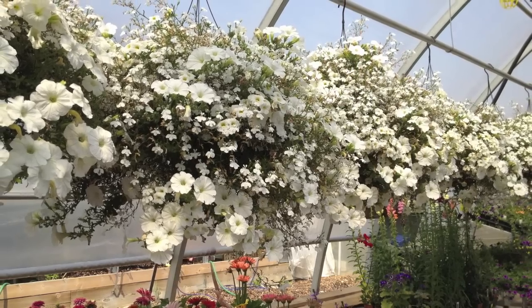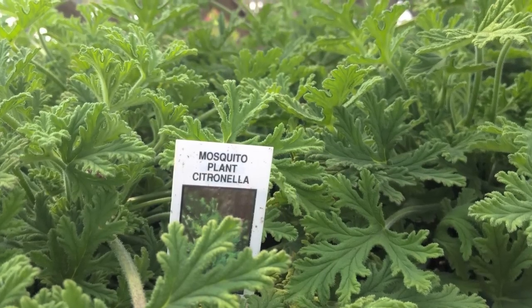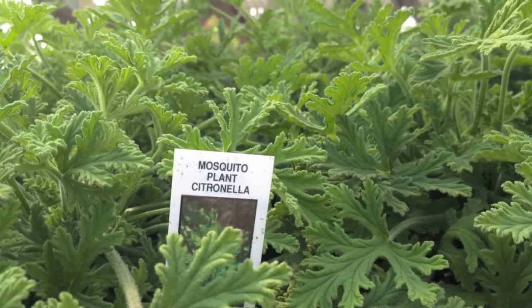If you're out there at night a lot, you may want to put white flowers. At night, white just glows, especially on a moon night. Another thing you might want to put in is stock or nicotiana, or we also have what we call a mosquito plant. It's a geranium that has a citrus scent, and it does work and keep mosquitoes away.